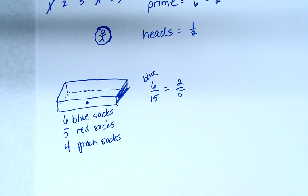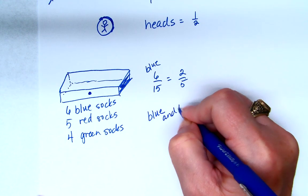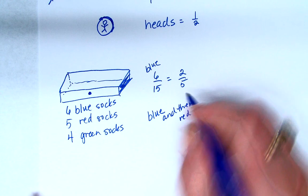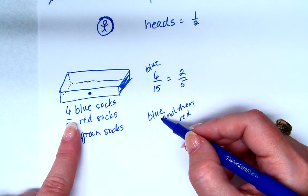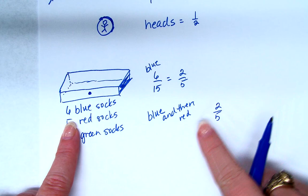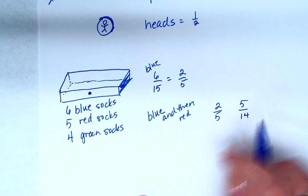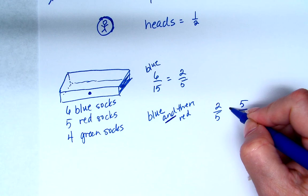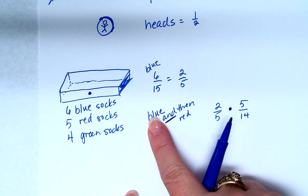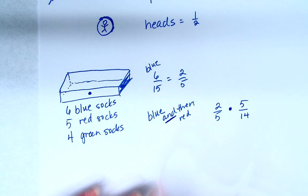Okay. What's the probability that I draw a blue sock and then a red sock? And I don't put the first sock that I draw out back. So first of all, what's the probability I get a blue sock? 2 over 5, because we just did that. But then it's going to be 5 out of 14, right? And because of that word, what do I do with these two numbers? Multiply. Now if it said blue or red, what would I do? Add. Okay, but I need a blue sock and then a red sock, not putting the first one back.